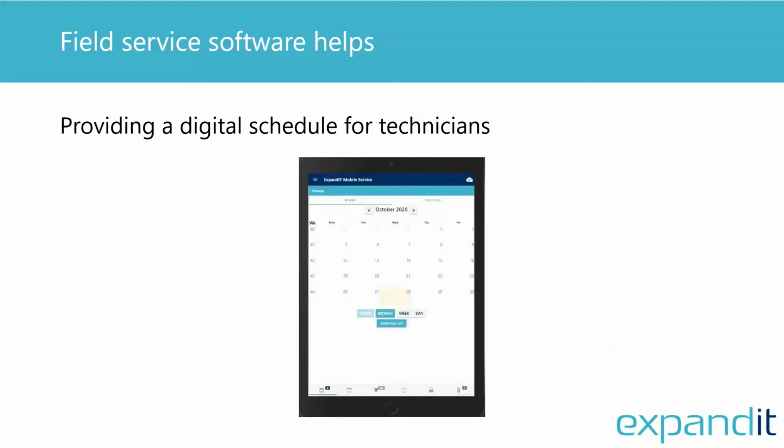Also, the field technicians have a digital schedule, which reduces the number of trips the technician has to make to and from the office to see the schedule, which may have previously been on a whiteboard or a printed piece of paper. When changes are made, they are seen immediately when online. Before, the company may have had to notify each resource to let them know of those schedule changes that were made, causing a delay in response time or even dead trips in the field.